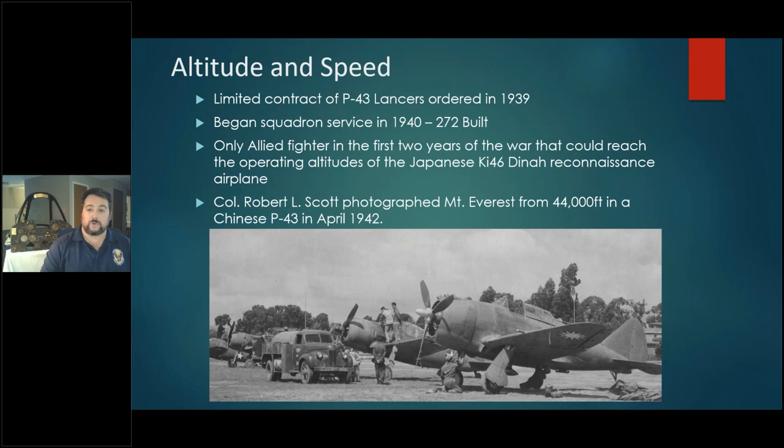And in fact, in Colonel Robert Scott's book, God Is My Co-Pilot, he talks about a mission that he flew over Mount Everest, looking down on it from 44,000 feet, which in 1942 was an unheard of altitude.